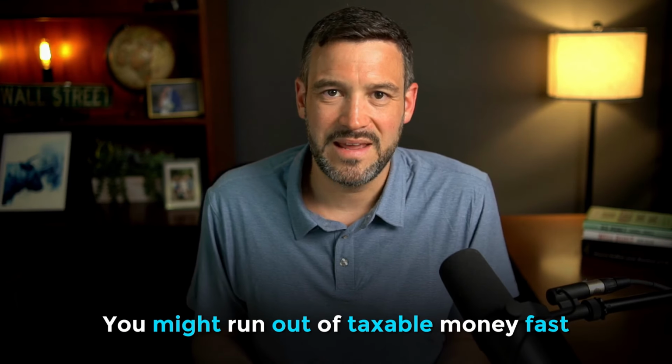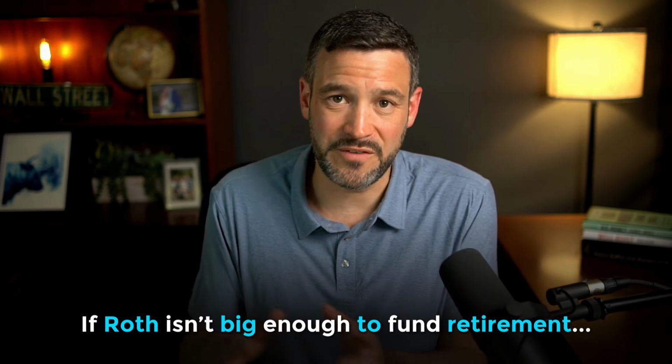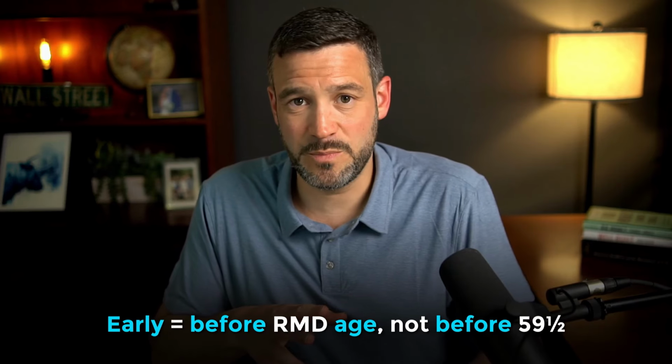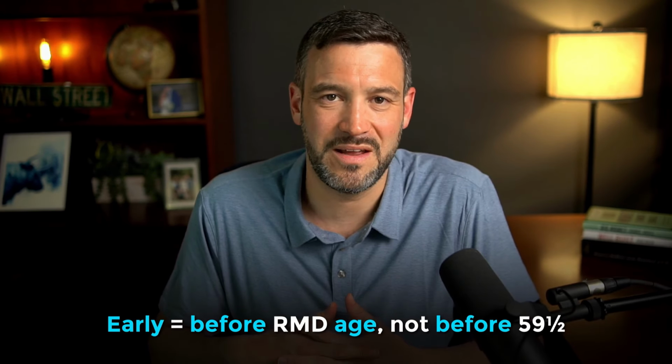What I mean by that is that if you use all of your taxable money to pay the taxes on those Roth conversions, and you aren't able to convert enough to really fund your total retirement, well, then your only other source of funds is by pulling more out of your IRA than you otherwise might have done. So going back to that earlier strategy, sometimes it makes sense to simply take early withdrawals out of your IRA. Not early in terms of before 59 and a half, because then you have to pay a penalty, but early in terms of prior to the age of required minimum distributions, depending on your date of birth.